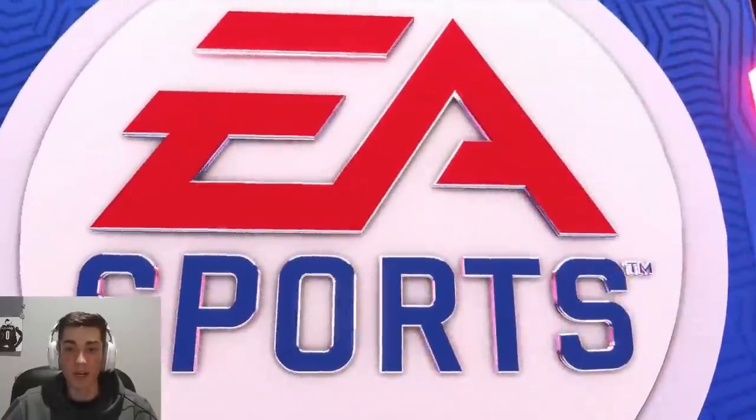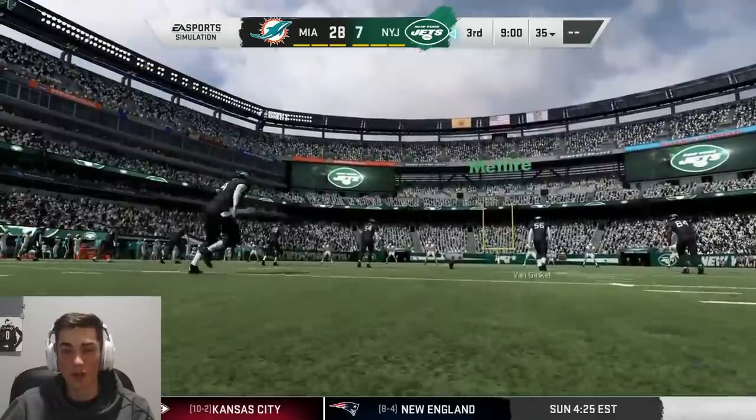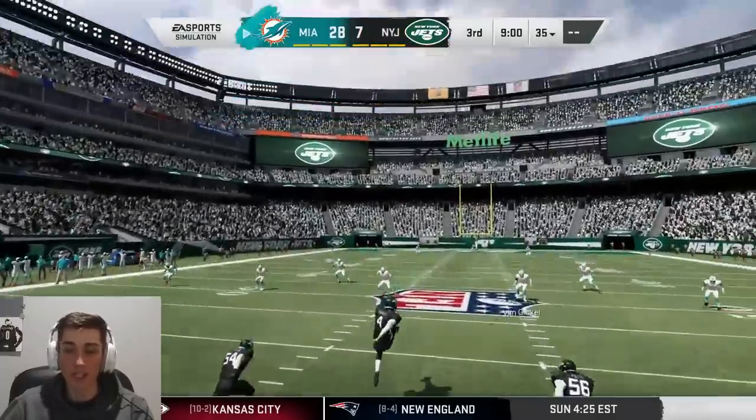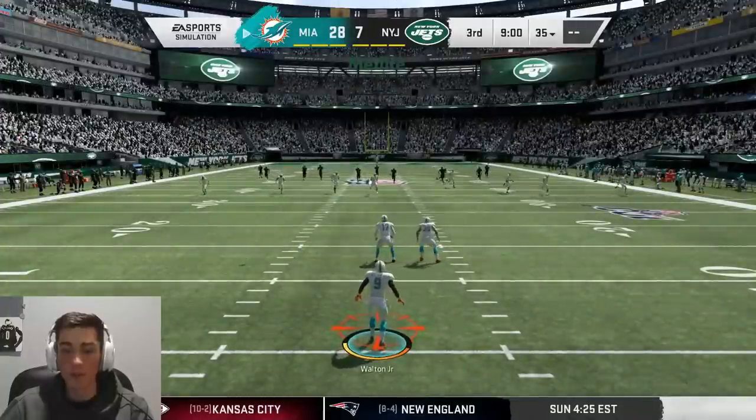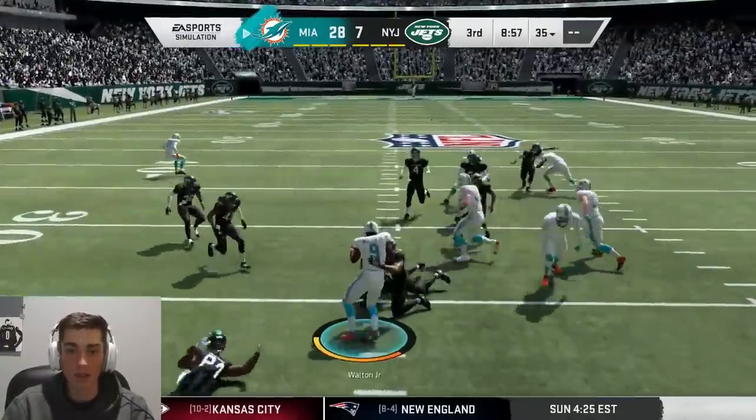Fitzpatrick, again, only two incompletions, and they're both interceptions. We return. This is a domination at this point, and we're flipping the switch big time from the first couple episodes of this series.